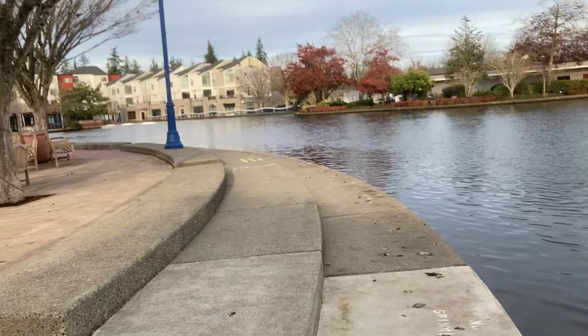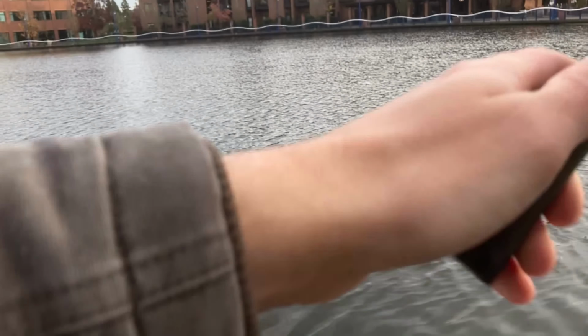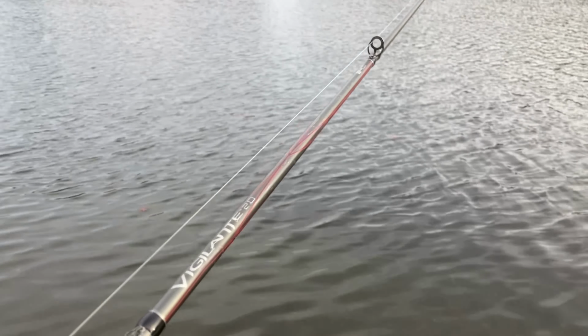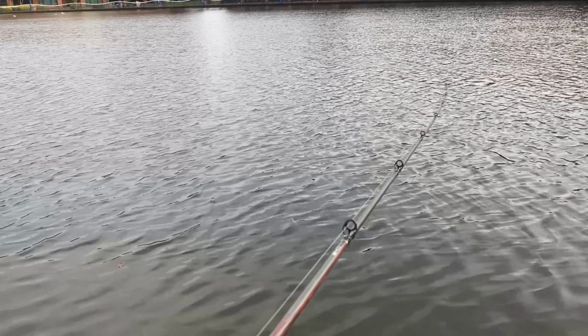That actually feels so freaking good. I haven't caught a bass in so long too. I think that was my first bass in maybe 2 months or so. It's been a hot minute.